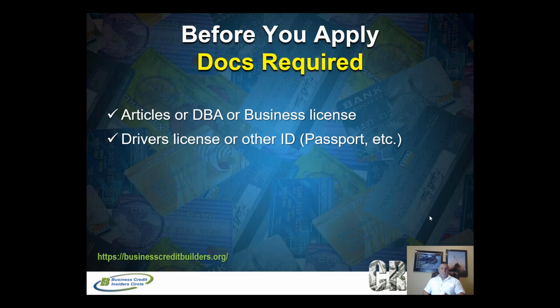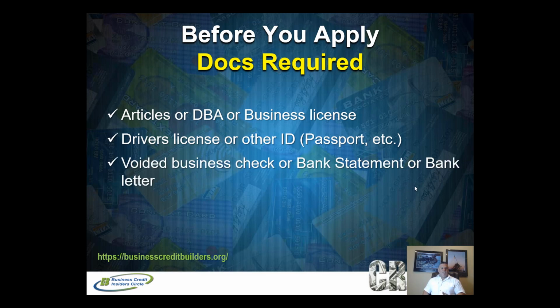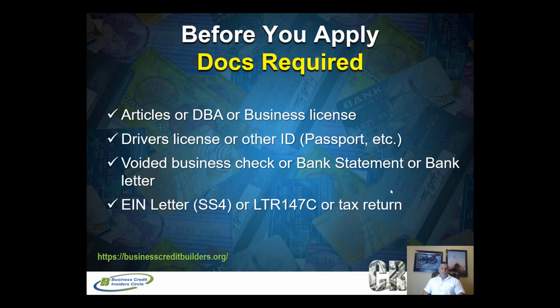You need a copy of your driver's license or other ID, passport, etc. Third, you need a voided business check, or a bank statement, or a bank letter. So those are one of those 3 things. And the final thing you need is an EIN letter, okay? Which is your SS4. If you don't have your original SS4, then the other document that's acceptable is the letter 147C. That's kind of a replacement letter that says here's your EIN because you misplaced your initial SS4 form. Or if you don't have either one of those, you'd have to supply a tax return. Okay, so you need one of those. These are the 4 things you need before you can apply.